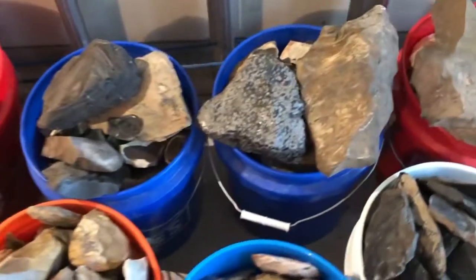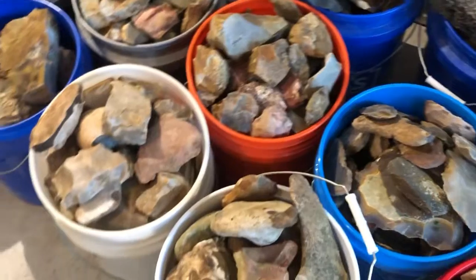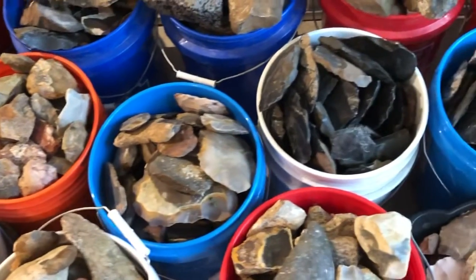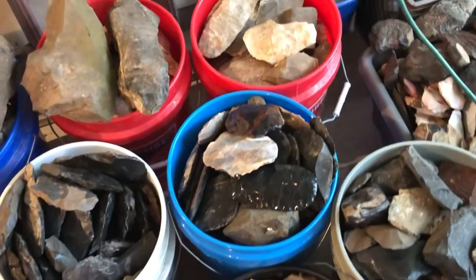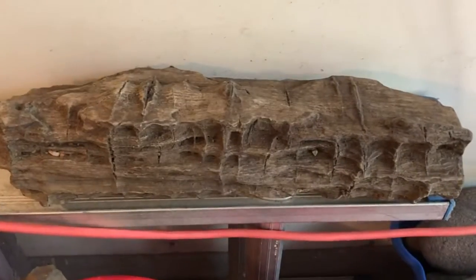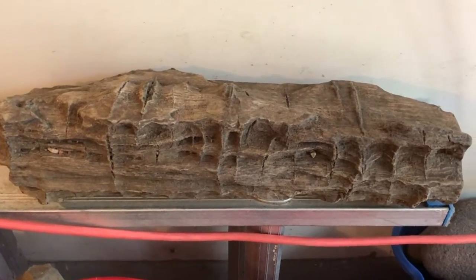Obsidian, different stuff. Lots of Texas material, and I need to test all that. Hornstone and stuff. I don't know, just a lot of things. Look at this piece of petrified wood. It was rotting before it petrified, and petrified with the rock showing in. It's real interesting.